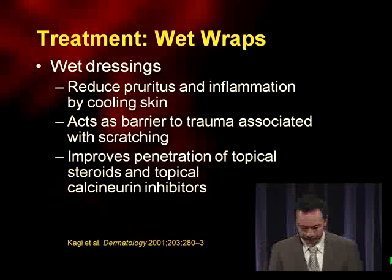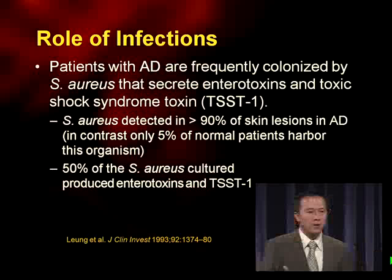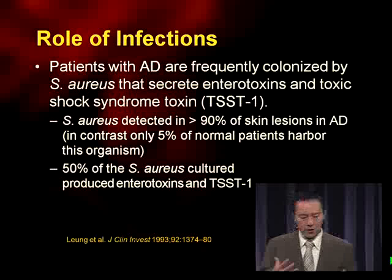Okay. And then finally, antibiotics may play a role, but I would probably reserve that as a last resort. Okay. And the reason being for this is what they found was that a lot of patients with atopic dermatitis are actually colonized by Staph aureus. About 90% of these patients are colonized compared to only 5% of normal controls. And of those patients who are colonized, 50% of them produce this super toxin, the Staph aureus TSST1. And so if you basically got rid of the Staph aureus, you don't have this production of the super toxin, and you have less inflammation going on in the skin.